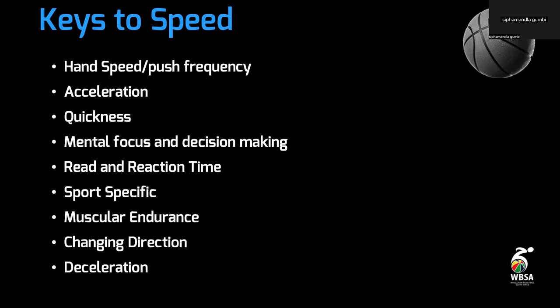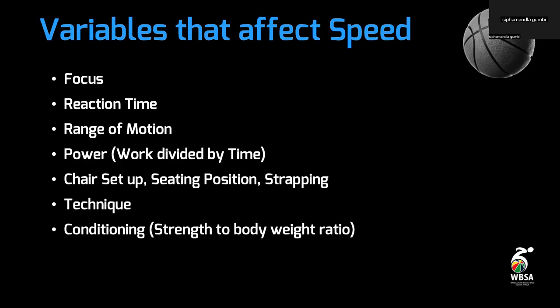Power. Anybody, any question? Katie, you are too quiet. Anyone, guys? Can move to the next one. Okay.